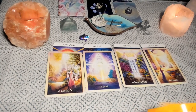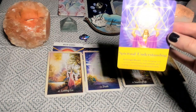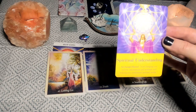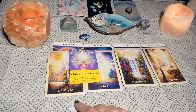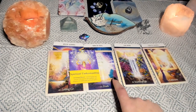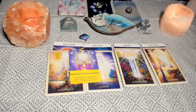Let's see if we have any other angel cards that would like to come through. Wow, that was fast. All right. Spiritual understanding. Archangel Raziel: I am bringing you esoteric information and symbols and helping you understand spiritual truths. Aw, that's beautiful. Okay. Raziel is giving you the spiritual understanding that you need to understand what you need to let go and what your spiritual truth is, and to help guide you along the way with esoteric information and symbols so that you can understand the spiritual truths you need to get you from point A to point B.